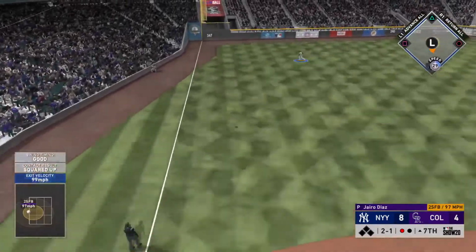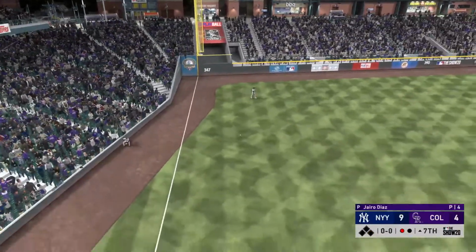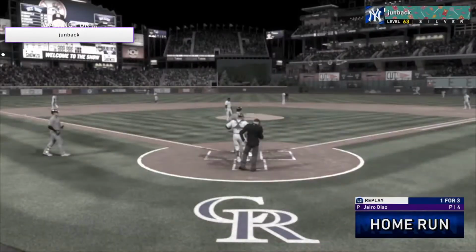Now this ball is hit deep down the line. And it's off the foul pole. Back-to-back home runs.